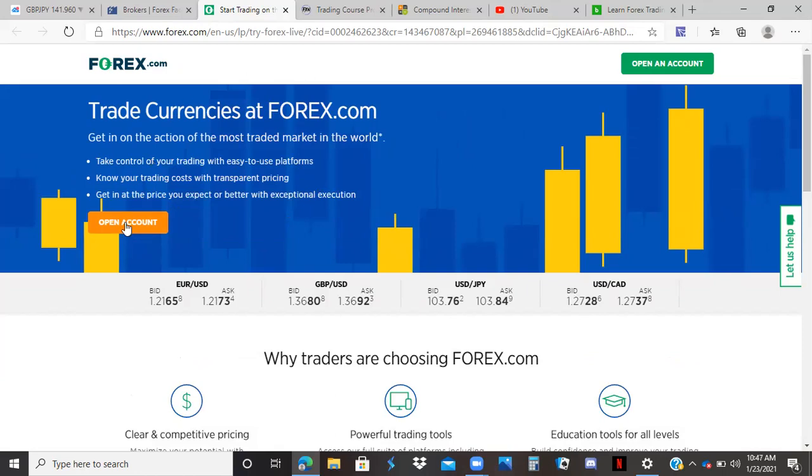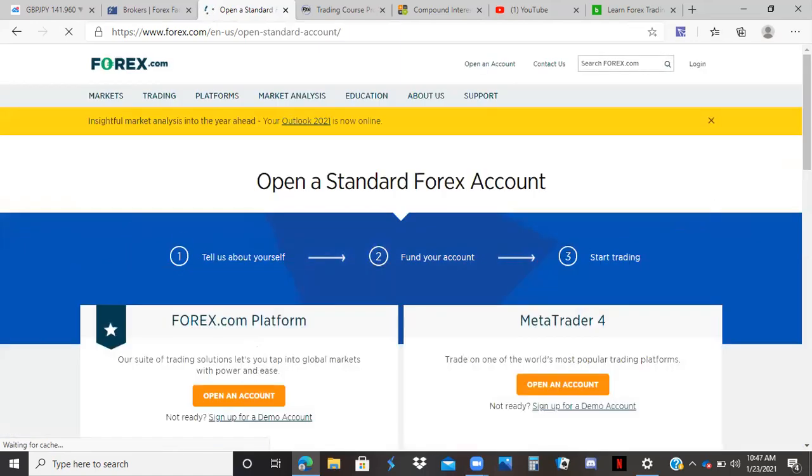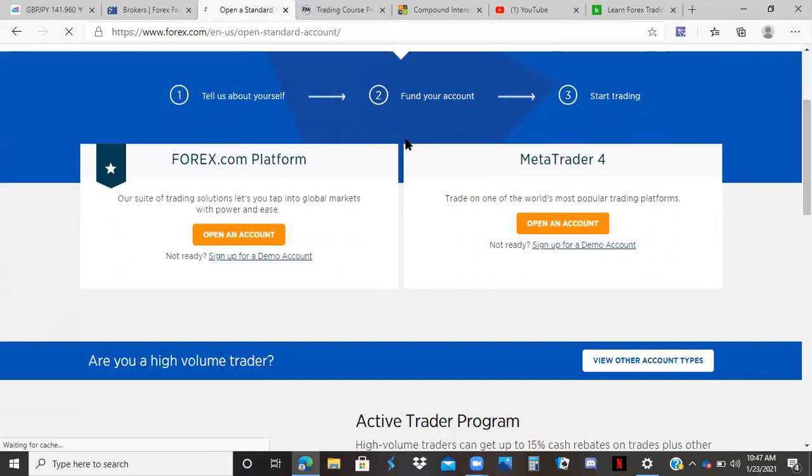If you go right here to open account, you can open an account very quickly and easily, and you can sign up for a demo account. You can either do the forex.com platform or you can do MetaTrader 4. MetaTrader 4 is actually the app that you would normally download on your phone. It's called MT4. You can download it from the iPhone or the Android. Most brokers use that as a way for us traders to be able to place our trades.